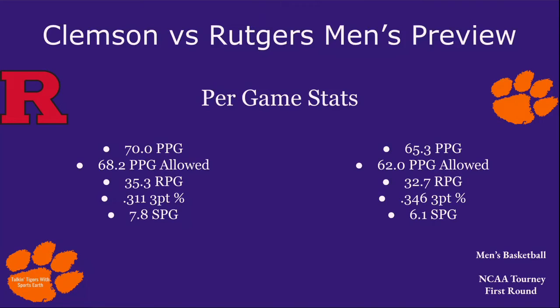And I think that's the main problem with the Tigers: our top guys are just too inconsistent. Amir Sims, he can be a little sloppy at times. He can turn over the ball maybe a little bit more than you would want. But the defense is really where we win. 62 points per game allowed. Rutgers allows 68, so we should be able to score on their defense some.